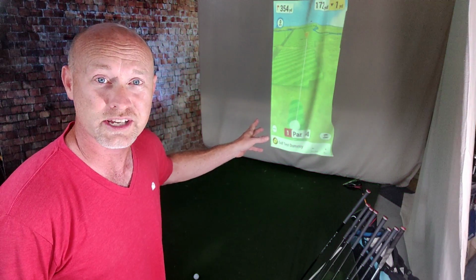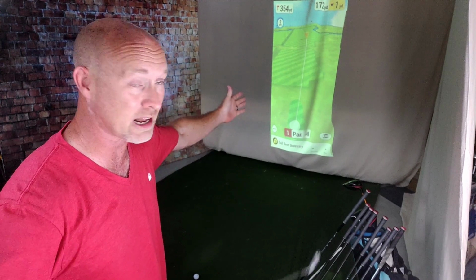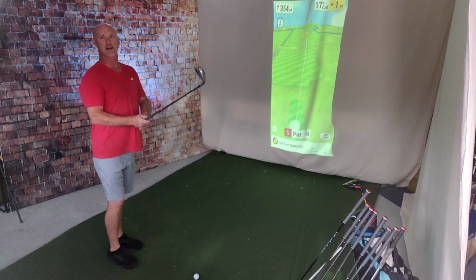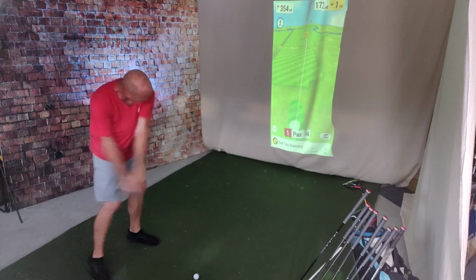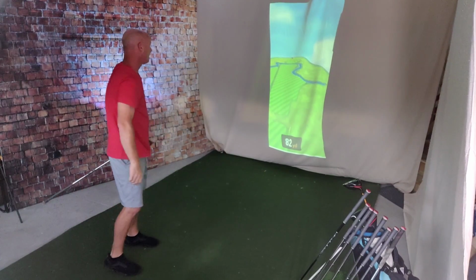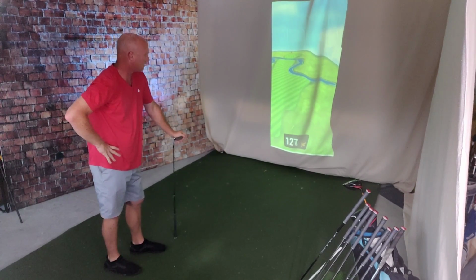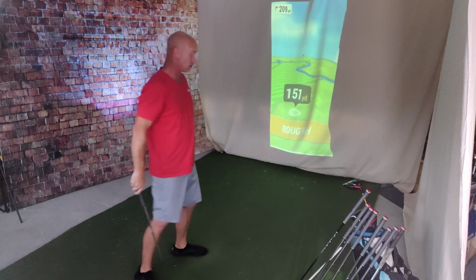I've got the Old Course at St. Andrews pulled up on Home Tee Hero. We're on hole number 1. This is a par 4. I've got a 5-iron in hand. All right, no warm up. Let's see what we get. Oh, yeah. Oh, man. Maybe I should have taken a few minutes to limber up. That's off to the right and short.